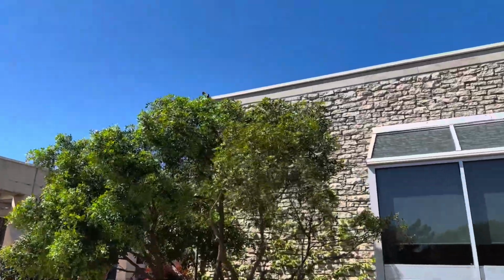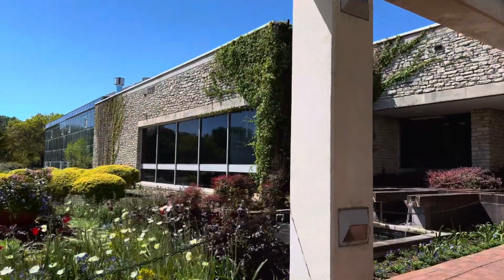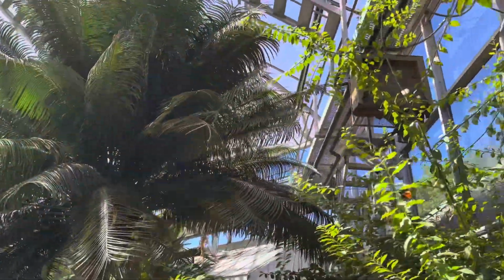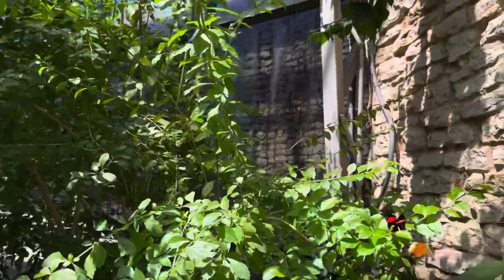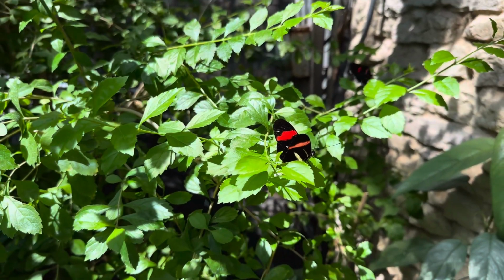But as you can see, I am about to walk into the Fort Worth Botanical Gardens. I love going here just because year after year, they have something new, and I absolutely love the Japanese garden. But anyways, we have walked into the Fort Worth Botanical Garden Conservatory. They always have different types of shows. They had an orchid show last year, and this year they're doing a butterfly show.